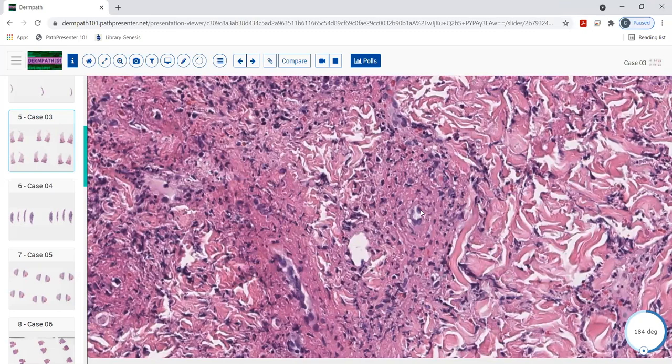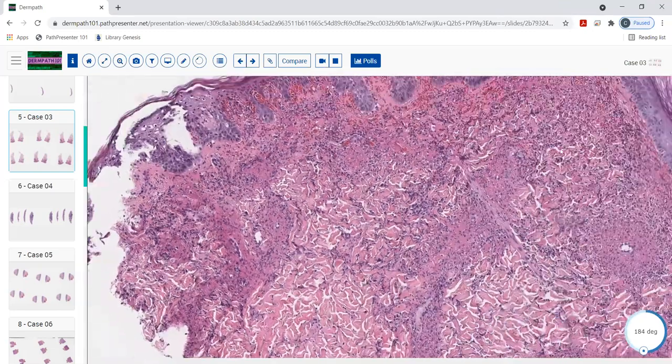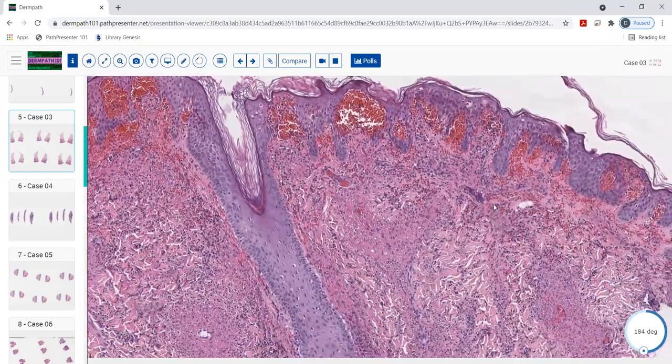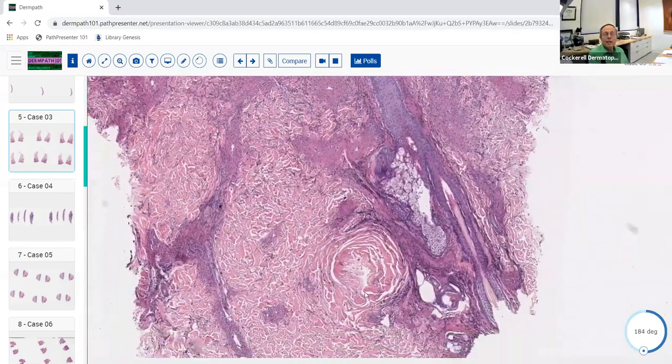So what's the diagnosis? Vasculitis, and if we had to classify it, probably a small vessel pustular vasculitis, with all the neutrophils. Yeah, good. Excellent. That's exactly what it is.